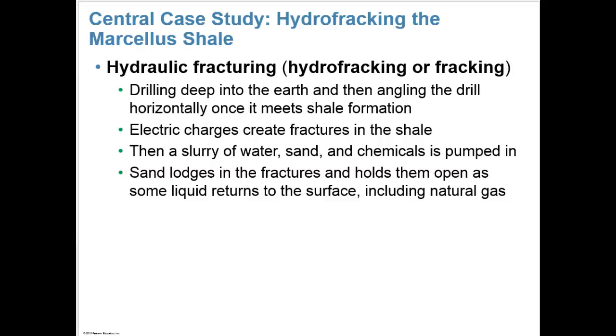Residents blame the drilling technique that Cabot Oil and Gas was using. It's called hydraulic fracturing, also known as hydrofracking and fracking. This is the drilling deep into the earth and then angling the drill horizontally once it meets a shale formation. Then electric charges create fractures in the shale. Then a slurry of water and sand and chemicals is pumped in. The sand lodges into the fractures and holds them open, and some of the liquid returns to the surface, including the natural gas that's stored there in the shale.